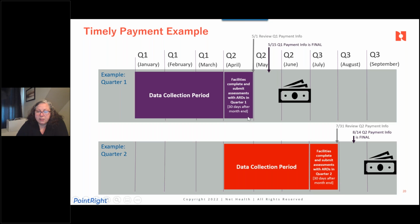So they do have visibility into what their forecasted payments are. And 30 days after the close of a quarter, which is very quickly, they know exactly what they're going to be paid for that quarter. And they get payment very shortly thereafter. The facilities love this because it's so timely.